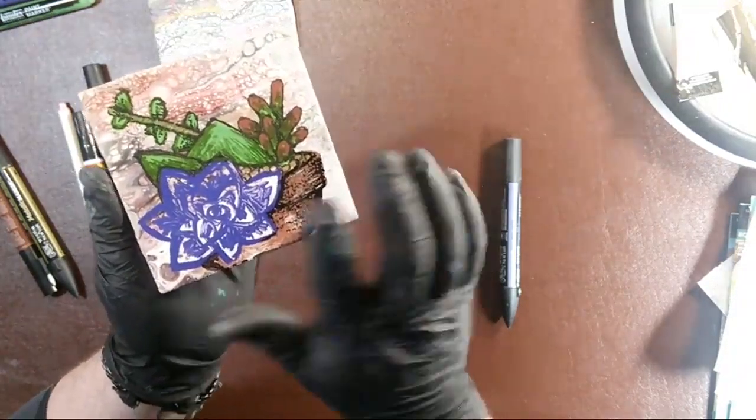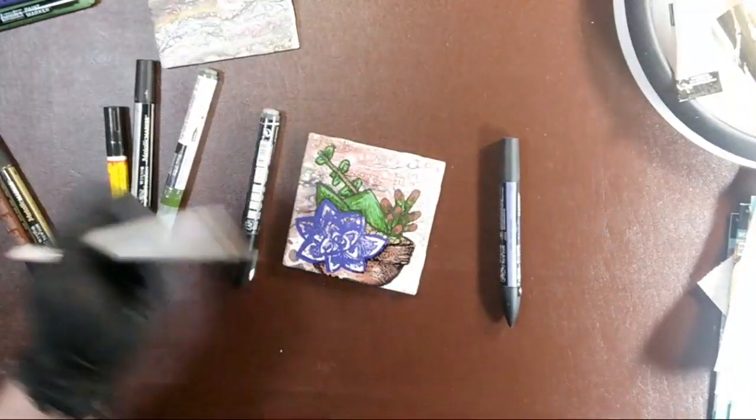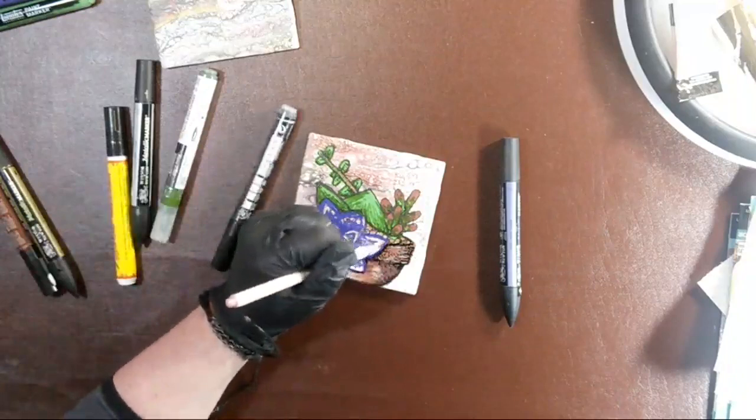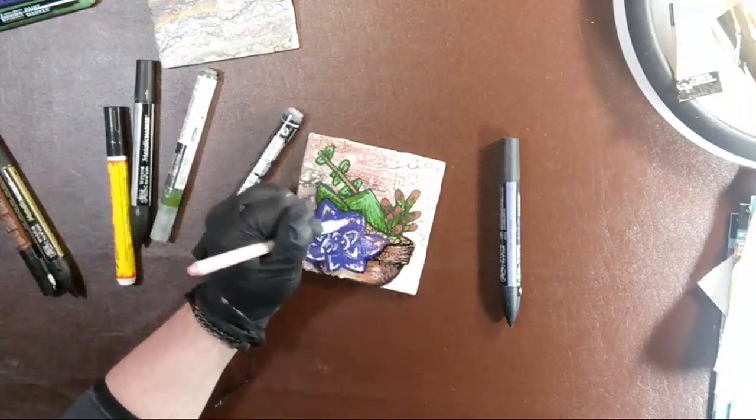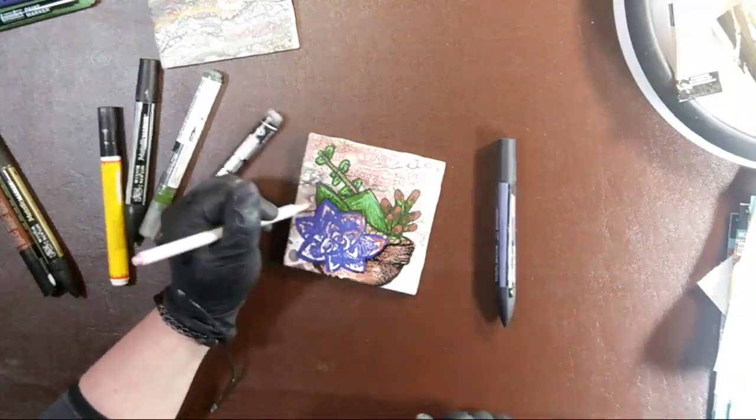So that's where it's at now. Now let's take care of this. I'm going to come in and on the tips, we're just going to throw in a little bit of pink before we put down the purple.